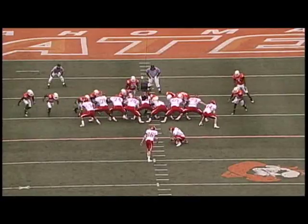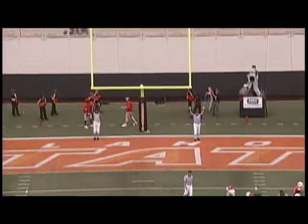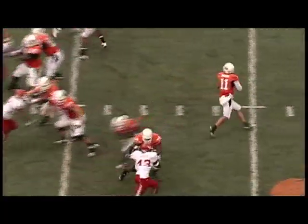Waiting for the snap. Ball back and down. Kick on the way. Plenty of distance. And the kick is good. First quarter. Cougars on top 10-0.